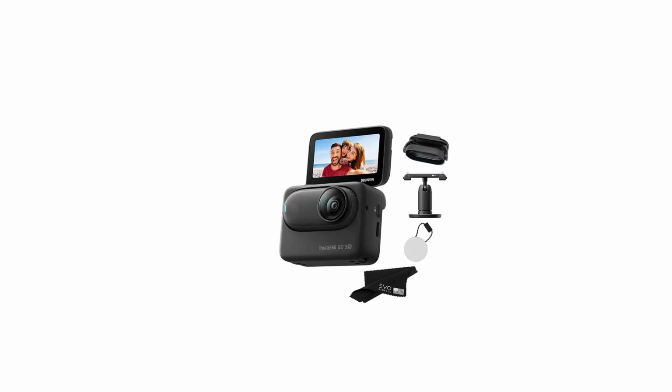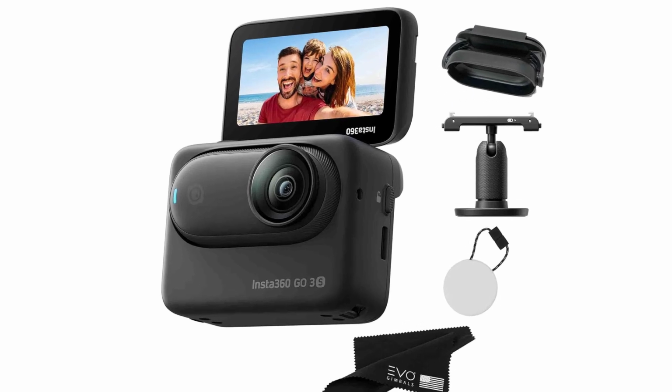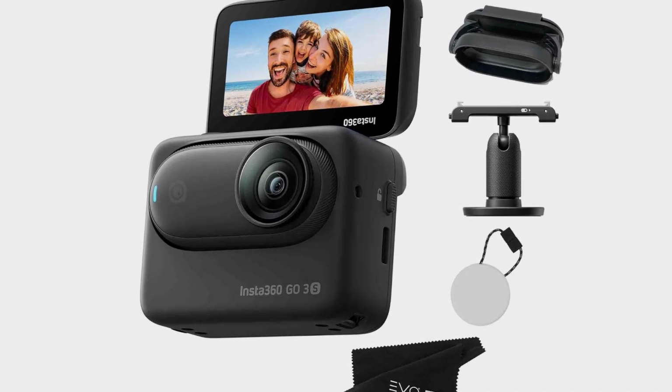The only real downside is that there's no SD card. For that reason, I suggest spending the extra money on the larger 128GB model.